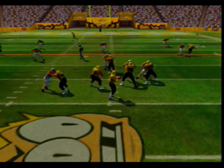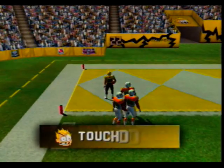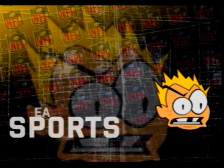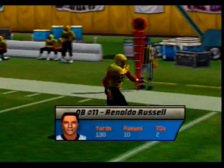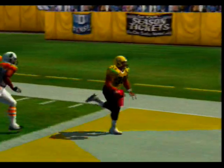Dropping back to pass on first down. With the pass, he hits his receiver. Touchdown, home team. When you get this kind of execution, you've got a great chance of making a big play. Watch it here as everyone takes care of their assignment. The pass is thrown where the receiver can make the best play on the ball, and it's six points.